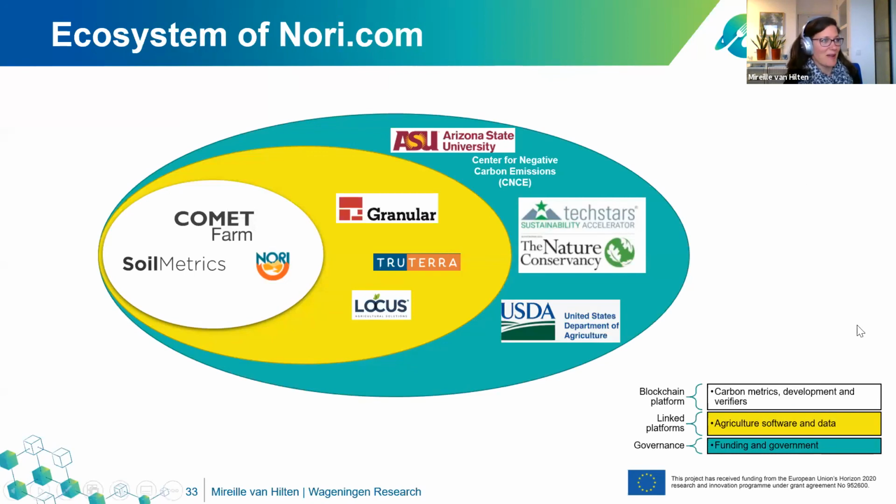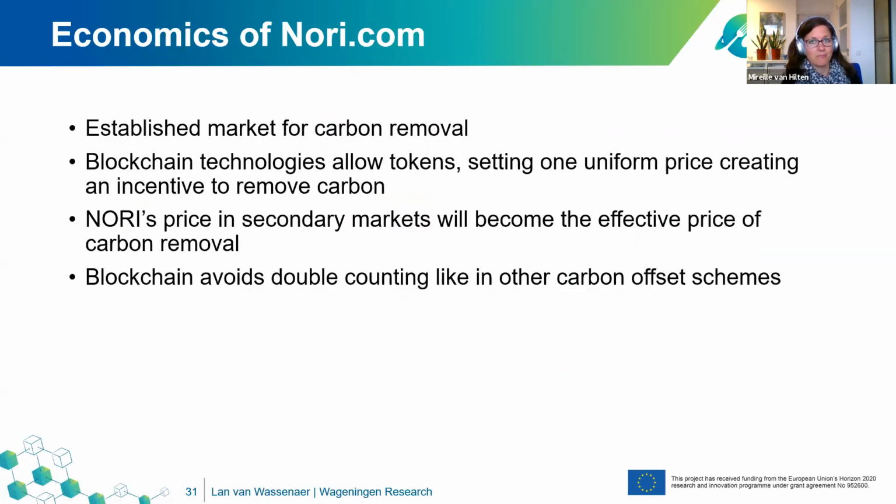Another final thing on that previous slide was that in current carbon trading, there may be double spending, and avoiding double counting is one of the main features that blockchain is known for, which is now being avoided with Nori.com. Now you can go to the next slide.